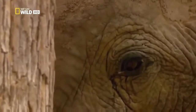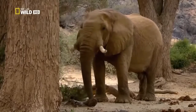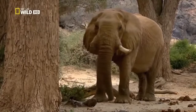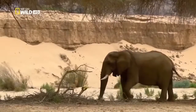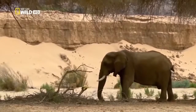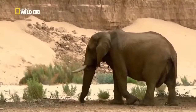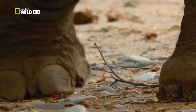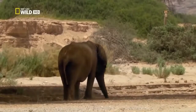Their father, One Tusk, is now nearly 60 years old. His trademark is the missing right tusk, lost long ago in a hierarchical battle. For years, he was the undisputed king of the Huanib. Now he lives in seclusion. One Tusk's legs are weak. He can no longer keep up.